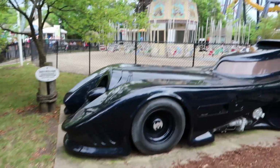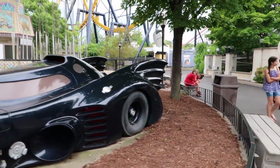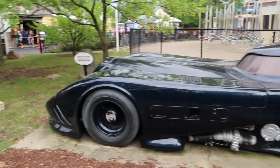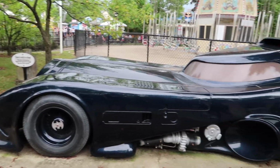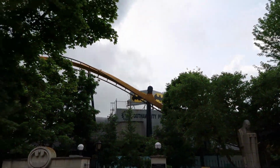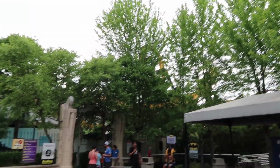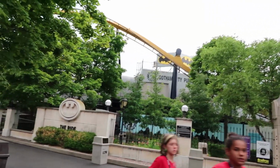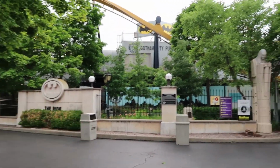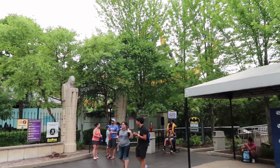So they have another Batmobile here, and it definitely seems different than the one outside Fiesta, Texas. And it's actually right outside of the Batman ride, which looks like an exact clone of the other Batman rides they have, specifically in St. Louis. The entrance looks slightly different though, but overall it looks like the same Batman ride, but we'll probably ride it later tonight or tomorrow to check it out.